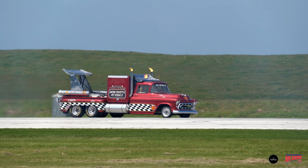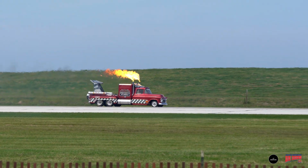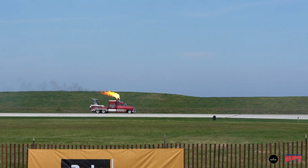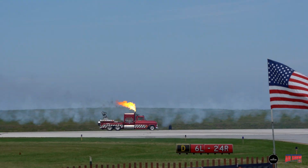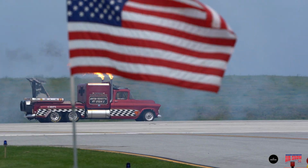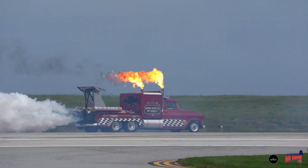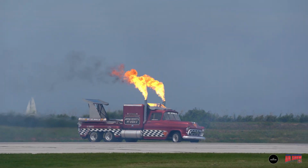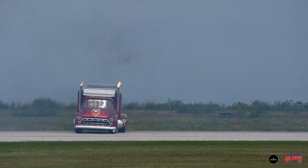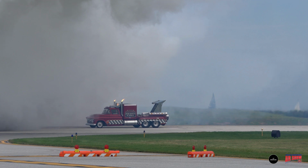I told you earlier this morning, 25,000 horsepower on the two Pratt and Whitney engines. Oh, they're playing a game of chicken. 25,000 horsepower on the two. Chevy truck, chrome and candy apple. Yesterday we raced.